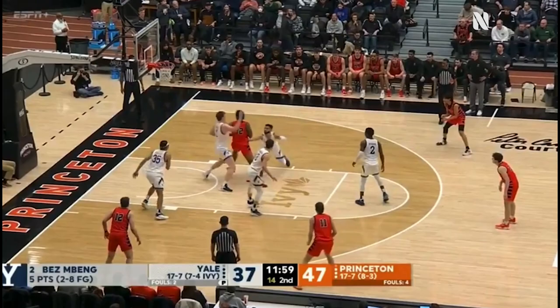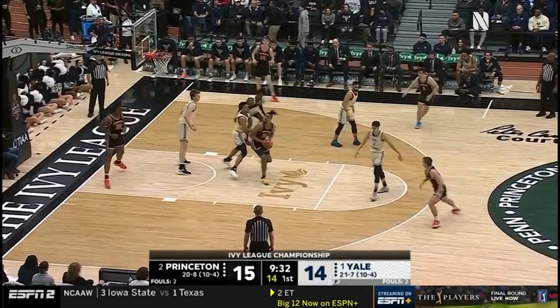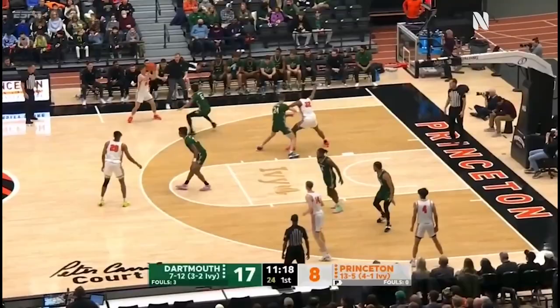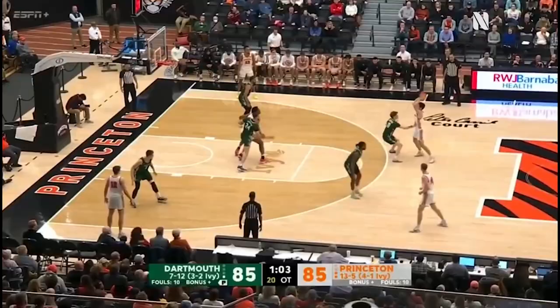Against Wolf. Spins right, banks it in. Drop off to Kellman, heads up. Back down the floor for Langport. Filling the lane and hammering it home. The lead at 9 for Dartmouth. Kellman, flip shot, right hand, that is good.